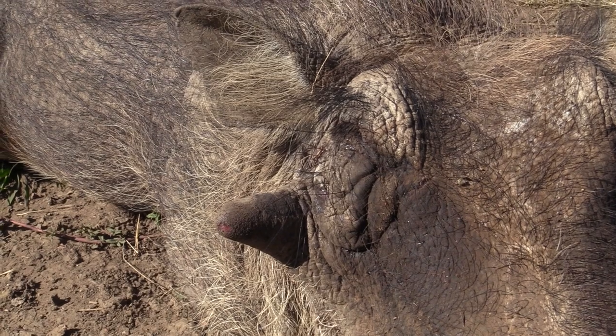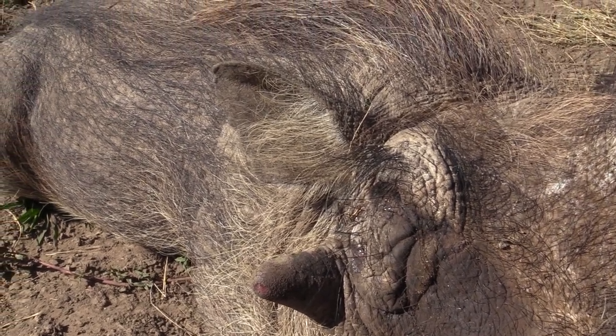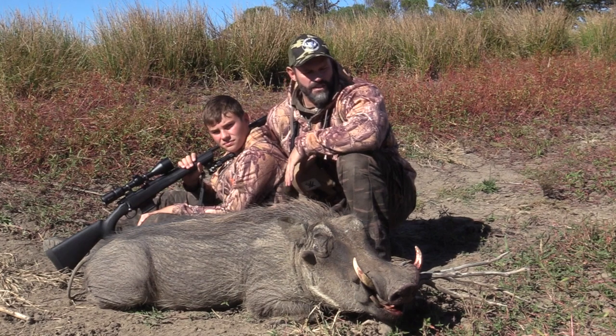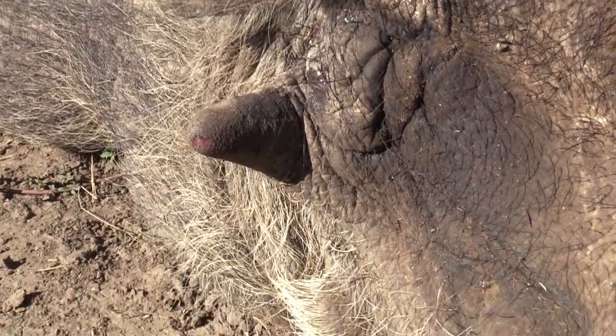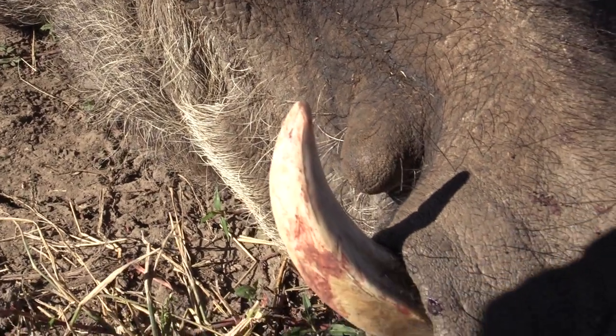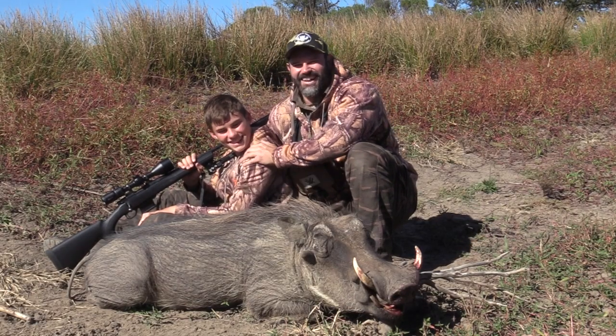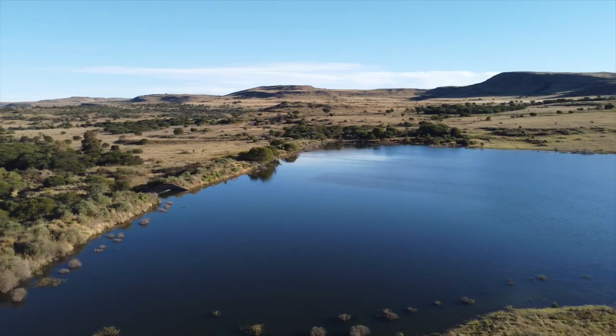And that's a spectacular boar. It's got a huge body. Short in the tusk, but you can see by its eyes, there's black rings under its eyes. That's a proper old boar. Well done, my boy. I think it's your biggest pig yet. Yes, Dad, it is. Well done. Well done.